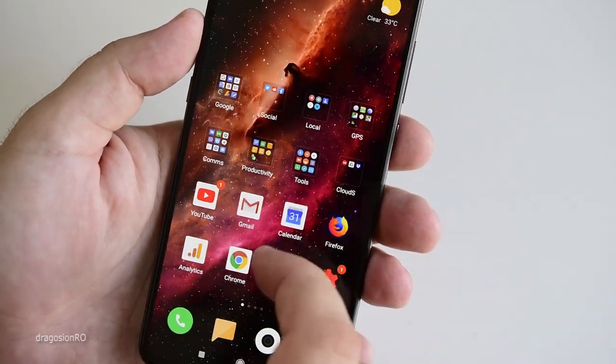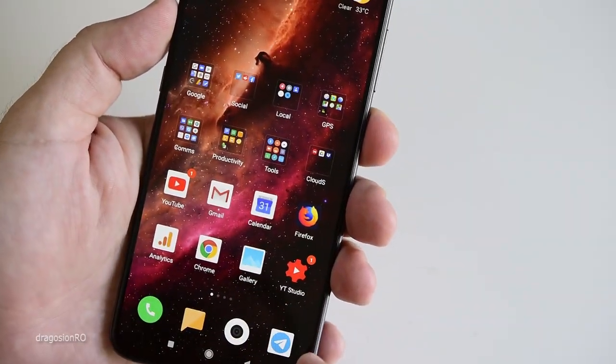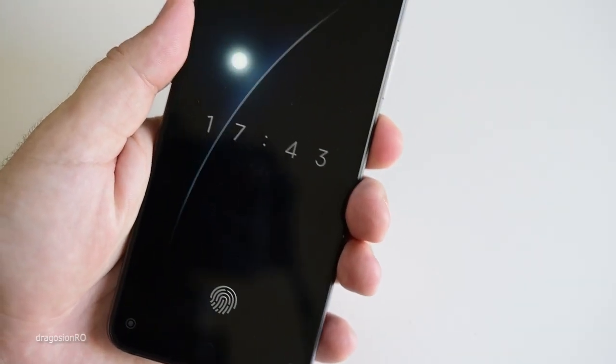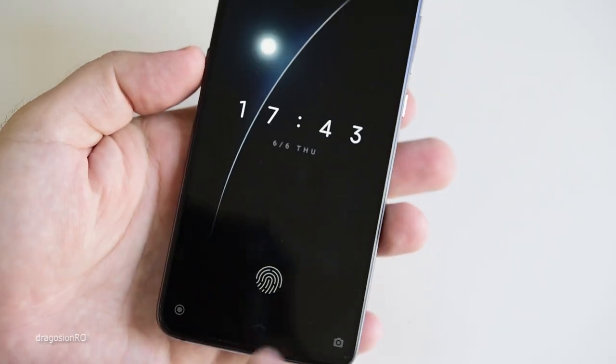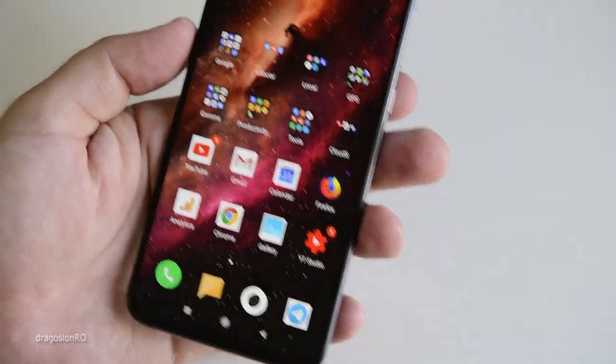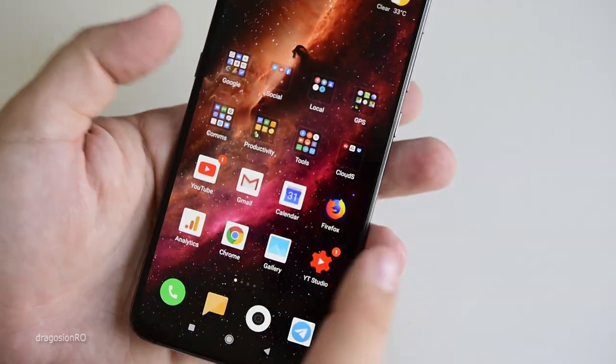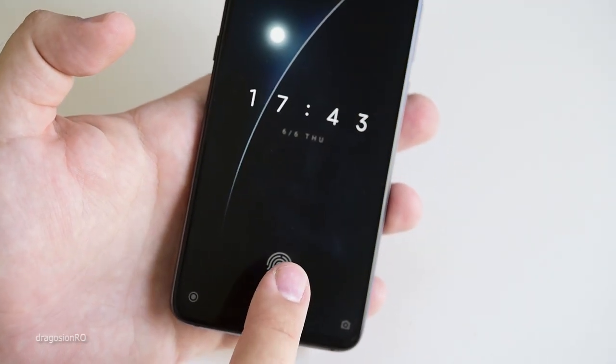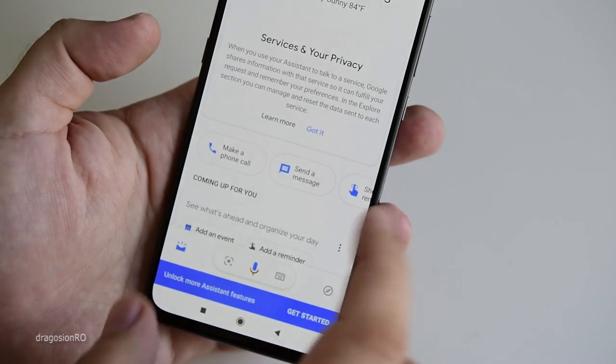The speed of the phone is pretty good, it's really good actually compared to my old phone. So if you're worried about slow speed, don't worry about that. The speed is great. Also the fingerprint sensor in the screen unlocks sometimes a little slower if you don't put it in the exact right place. But you will get used to it and this is one of the strong points actually of the phone, that it will unlock really fast in this way.